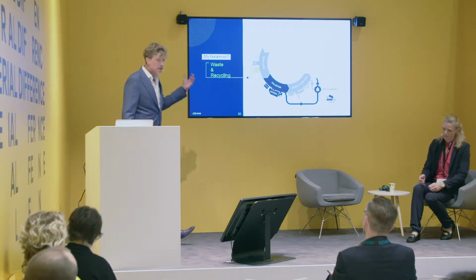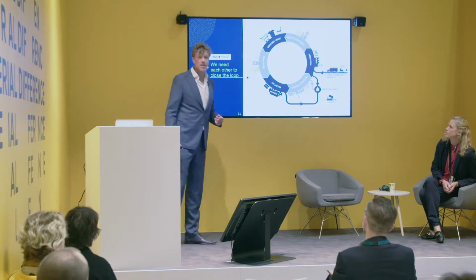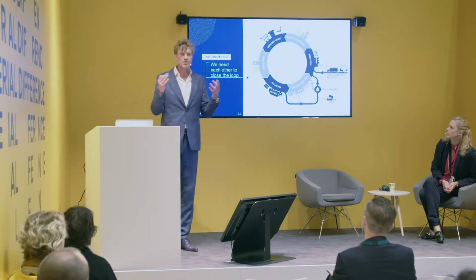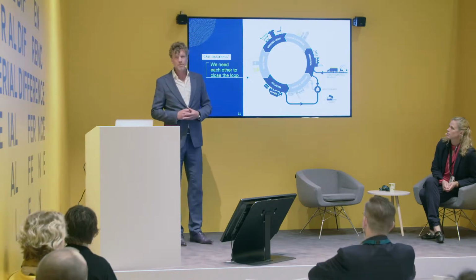So typically we're working on the bottom end of the circular economy. And you can imagine that we need to work together, need to have full understanding of what's going on, so we can actually align those two and really make it circular.